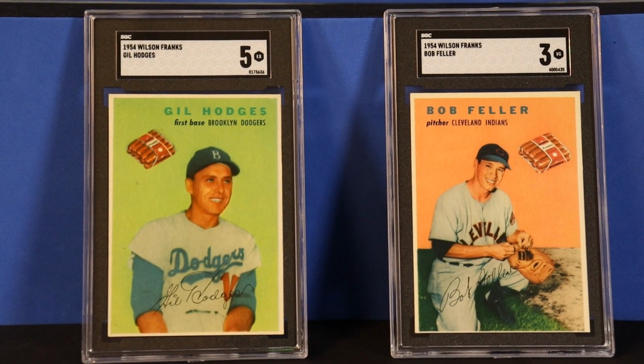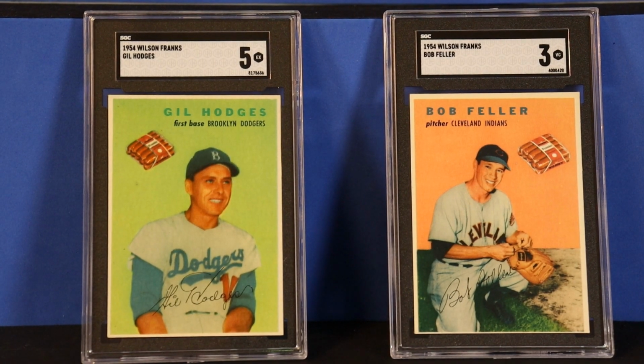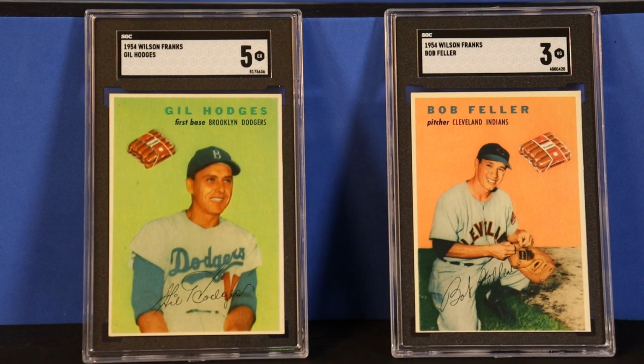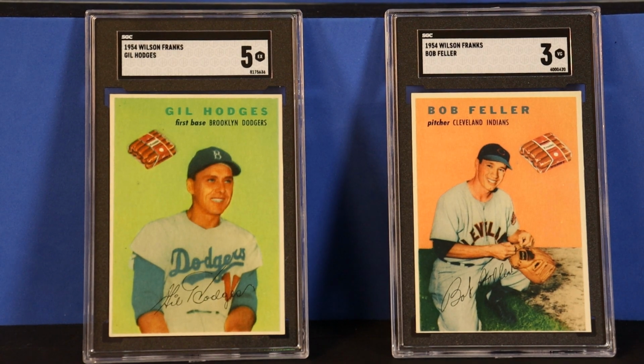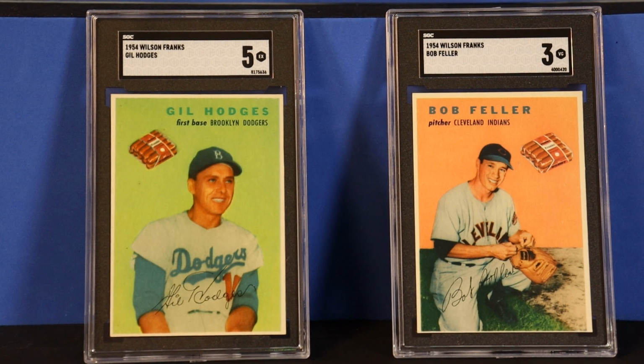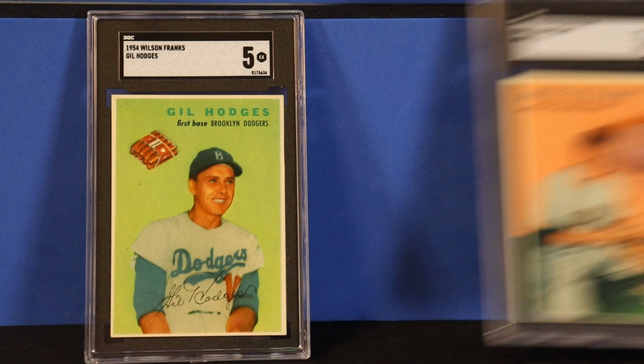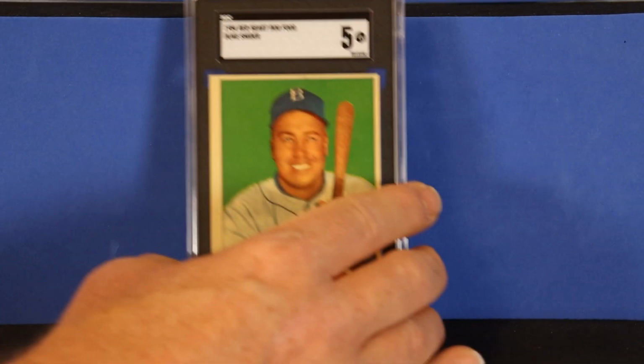The background colors, pastels, that was traditional. That was the way they made the cards back then. I still think it's one of the best coloring schemes and designs for cards. Wilson Franks. But in 1954, besides hot dogs, you know where else they put cards, Joe? They also stuck them in dog food.